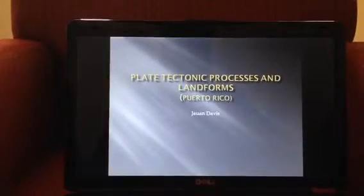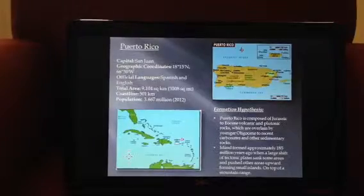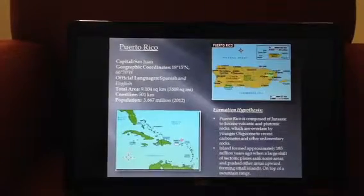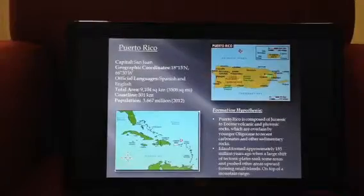Plate tectonic processes and landforms in Puerto Rico. Puerto Rico, officially known as the Commonwealth of Puerto Rico, is a U.S. territory located between the Atlantic Ocean and the Caribbean Sea. At 35 square miles, it is home to 3.667 million people.